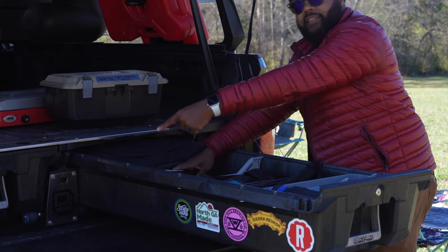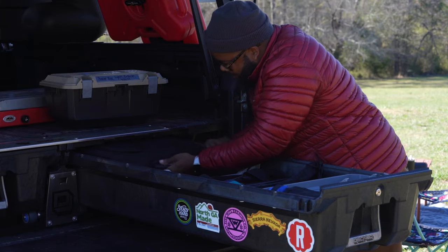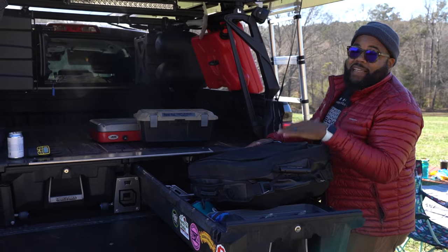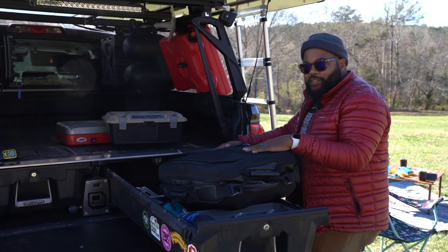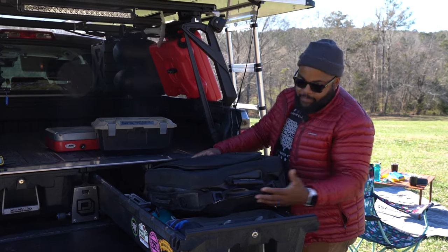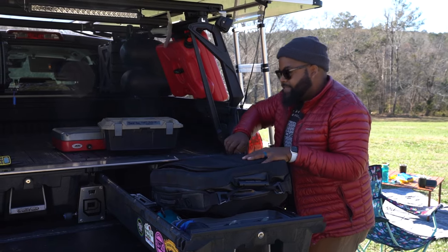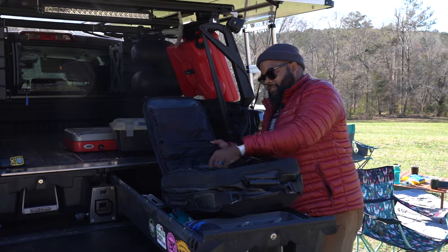Yeah, so we have a D box on this side. This side I have the D bag. And the thing I like about the D bag is that this is my kitchen, believe it or not. And so pots, pans, utensils, all of those things, we keep them here. I like the D bag for that because I can use the shoulder straps or the handle, and it just makes getting around with it pretty easy. And so here it is.